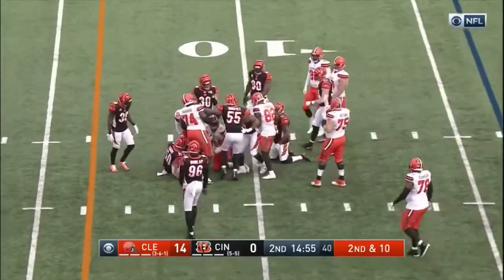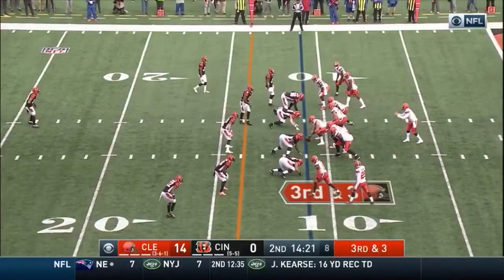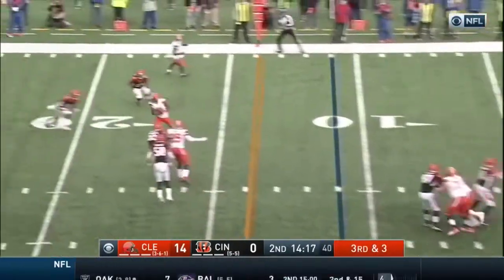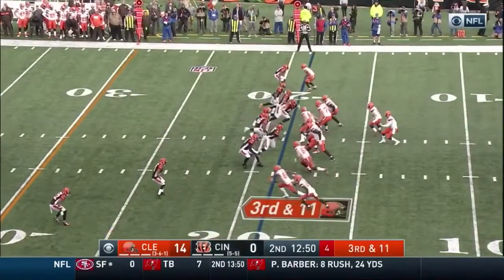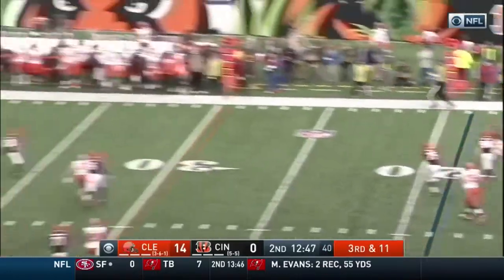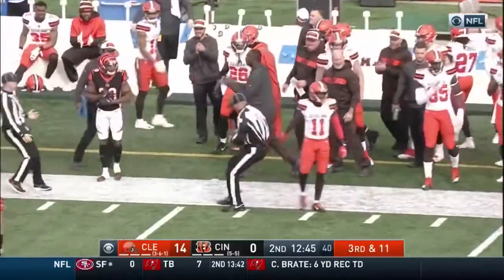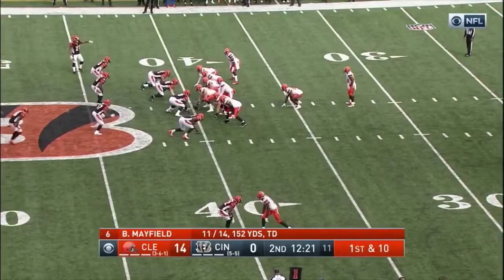Chubb riding him down like a rodeo cowboy. Nickel secondary. Mayfield out in a hurry it goes, and he's got his receiver again. 3rd down and 11. Johnson back there offers a block. Mayfield on the move, and he has the receiver. Was he in? Did Callaway get it? Yes, he did at the 40-yard line by the running back.